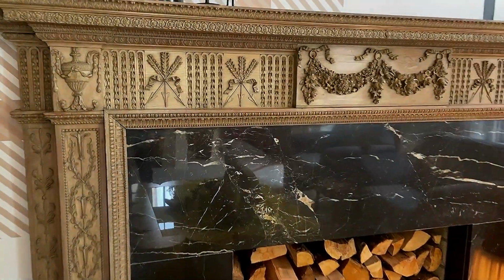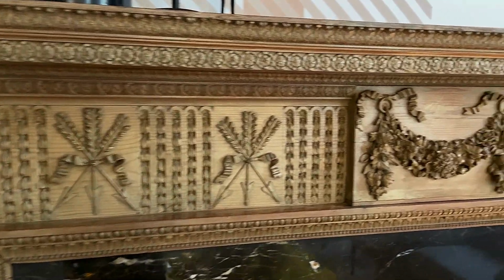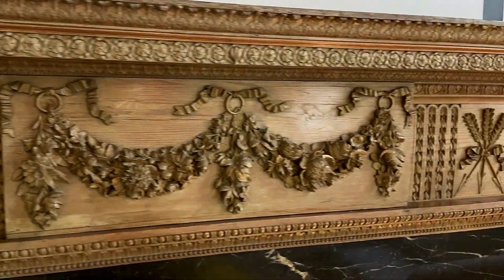I really appreciate that the designer chose to leave this mantle in its original condition. Look at all the beautiful carving. No paint here. I love it.